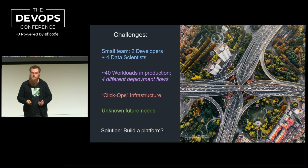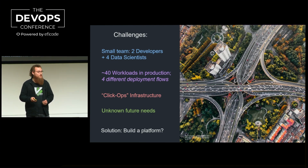At that time, about a year ago, we were 2 developers, myself included, plus 4 data scientists, and we were creating all the software that makes up the business and operating all of that software. We had about 40 workloads in production at that time, and they were deployed with 4 very different deployment flows. They also had different operational concerns, different ways of doing telemetry, and so on. So there was a lot of overhead in maintaining all these different ways of deploying applications.